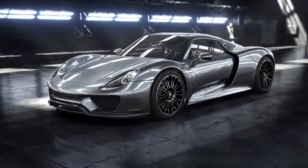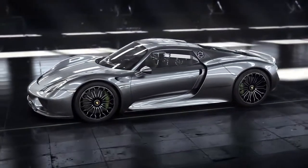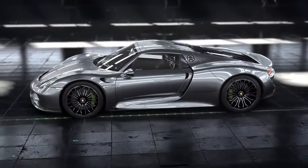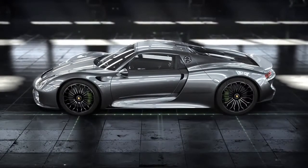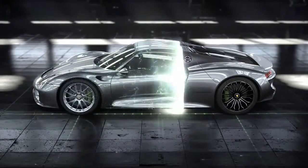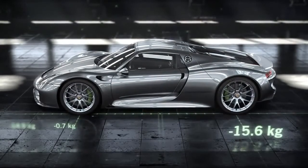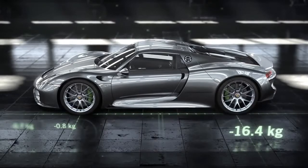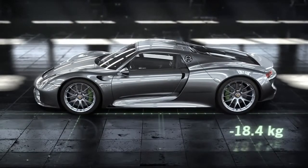The 918 Spyder with Weissach package expresses an even stronger dedication to motorsport. Based on lightweight construction, the limits of what is possible are pushed further. Success is tangible. 918 Spyder magnesium wheels, ceramic wheel bearings, titanium bolts on the chassis, and a weight-optimized brake system are just some examples of the higher art of engineering.